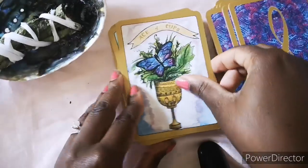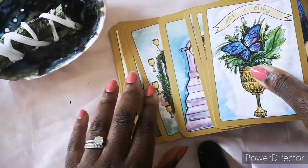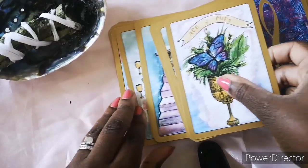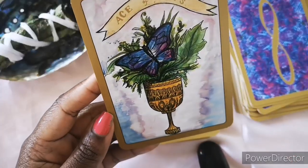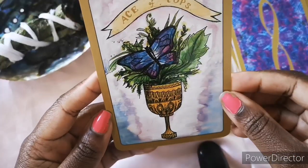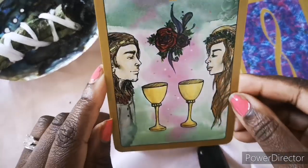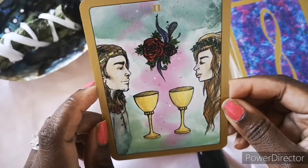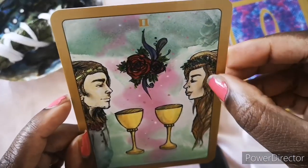And then moving on to the Cups. So the Cups seem very watery, blues and purples, I love. So we have the Ace of Cups. Lovely butterfly there in the center. The Two of Cups. Mutual commitment, I love. Oh, she's got braids in her hair.